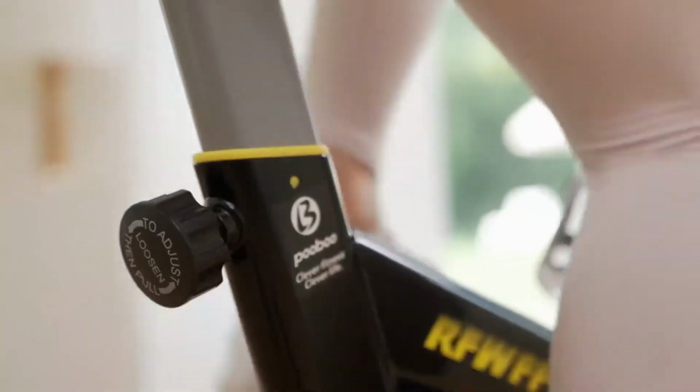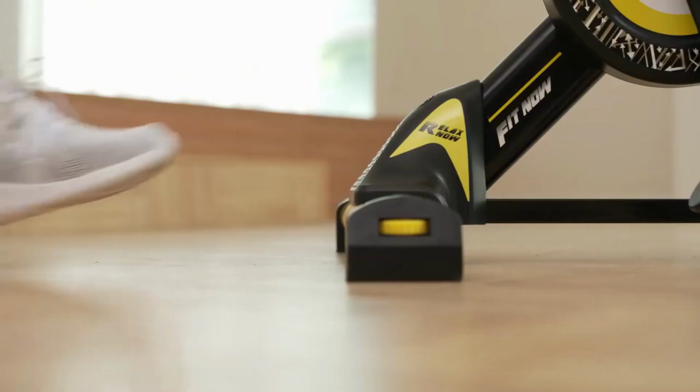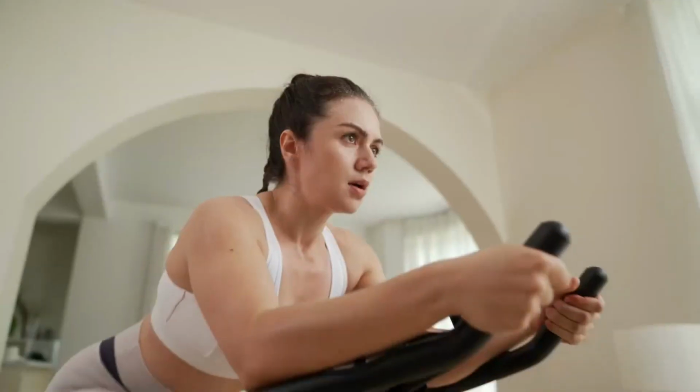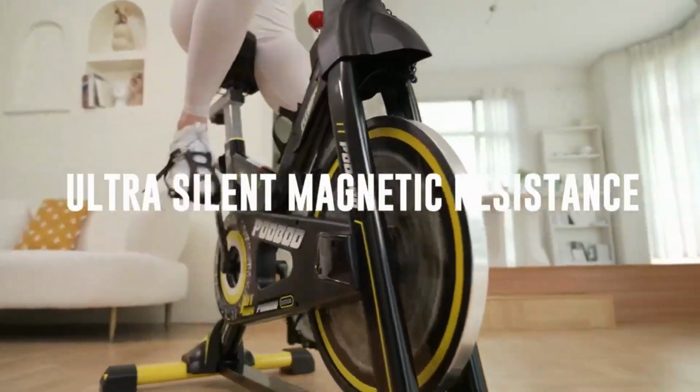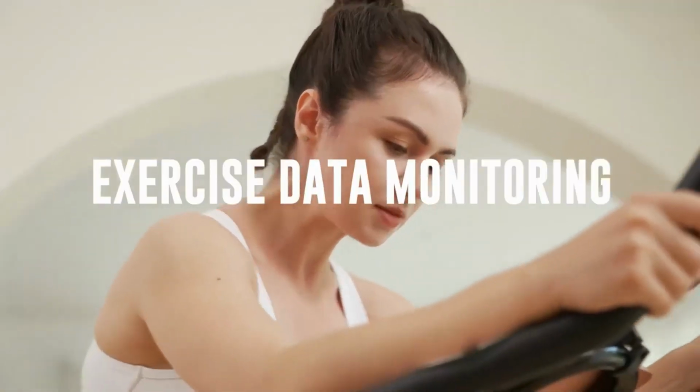The micro-turn adjustment allows you to switch intensity levels effortlessly. A water bottle holder is conveniently placed for when you get thirsty during long periods of exercising. You will undoubtedly need this feature on indoor cycling bikes if you intend on doing some weight loss exercises.